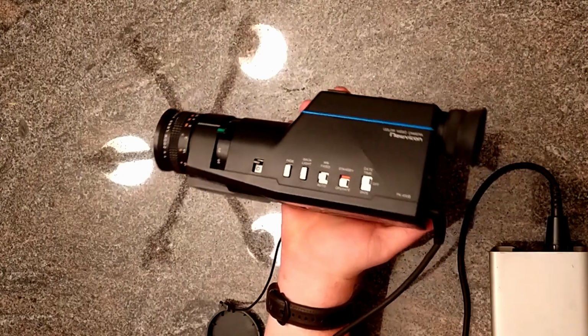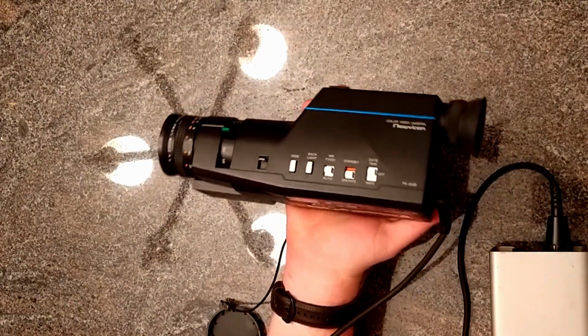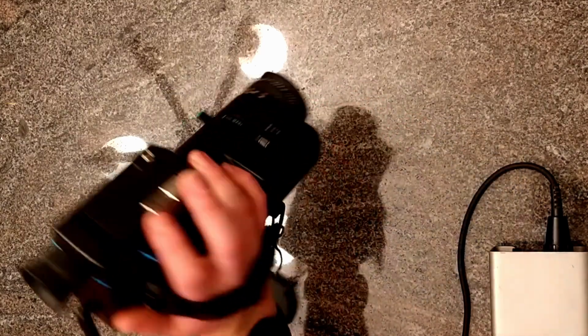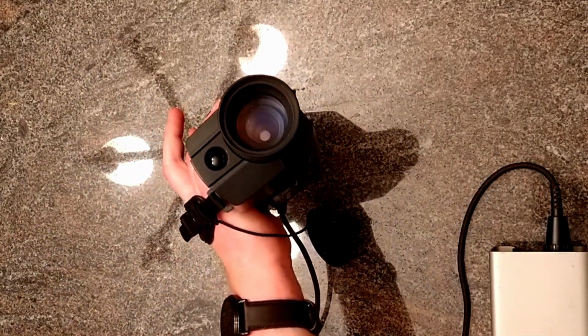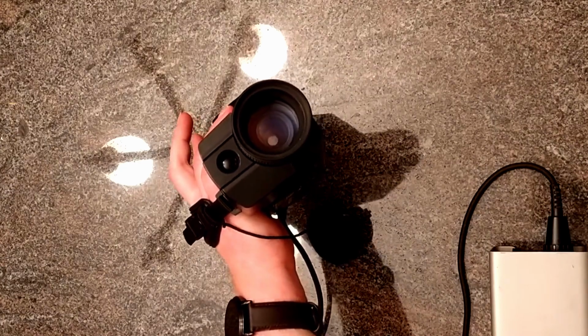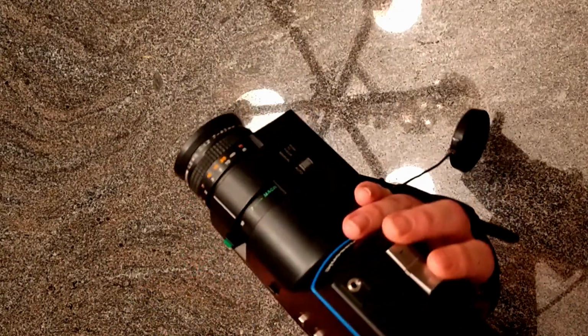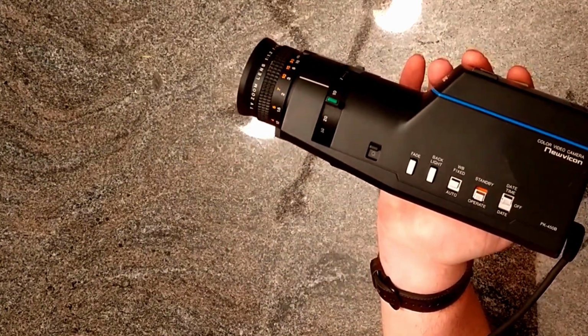As you can see here, our lens is rotating. Currently, it's autofocusing using this small hole here on the front. You see that right there? And as I move it about the room, you can watch it rotate.